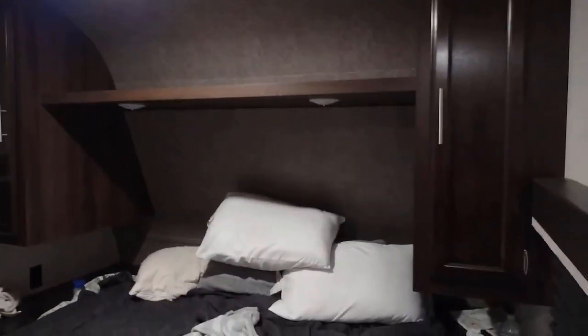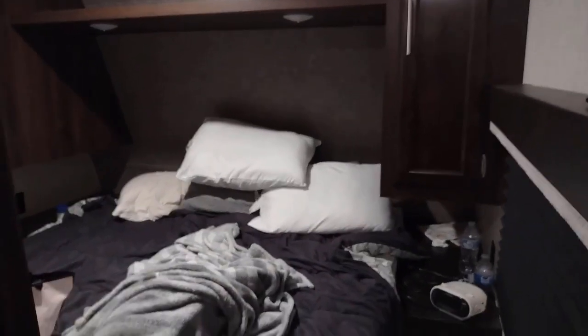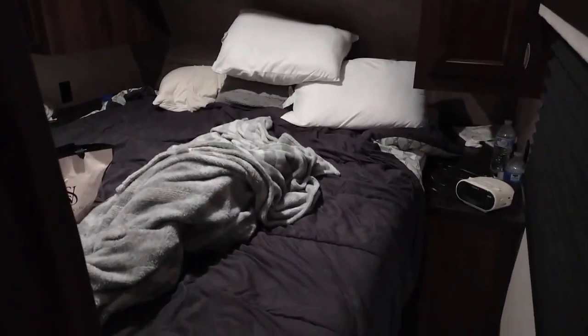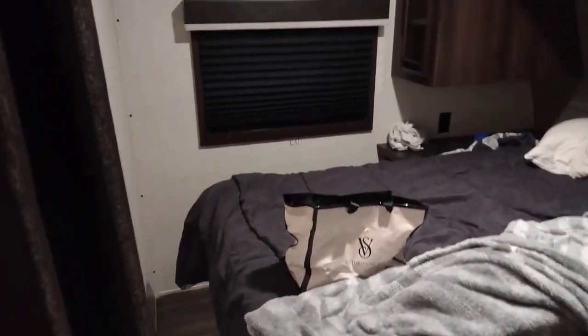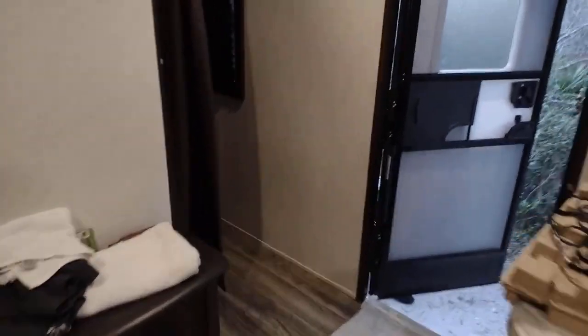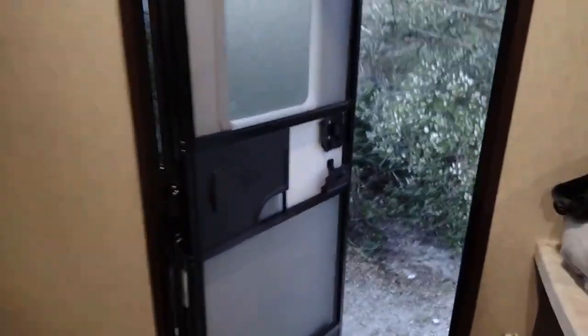The queen size bed and master bedroom in the RV, and it's got a little bit of walking space all the way around the bed. It is a nice little RV.